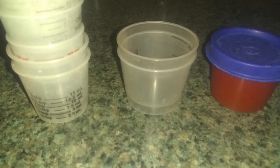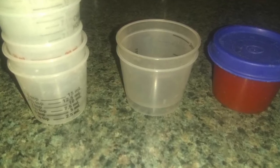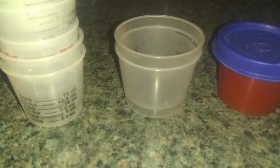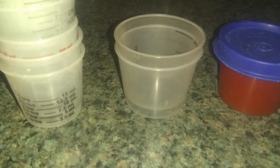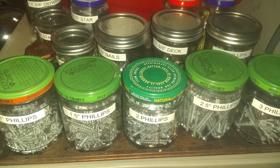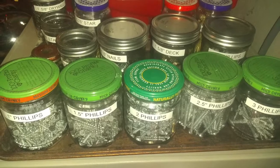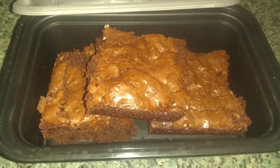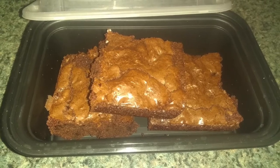We save medicine cups and use them for dipping sauces, and our Tupperware lids fit perfectly on the larger ones, so I use these for salad dressing or small things that need to go in our lunch boxes that I don't want to have spill. These glass jars that once held food are now organizing different nails and screws in my basement workshop area. These salad containers are great for dropping off a few brownies for my dad later today.